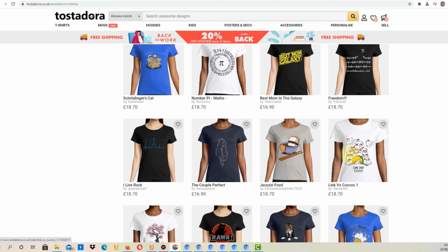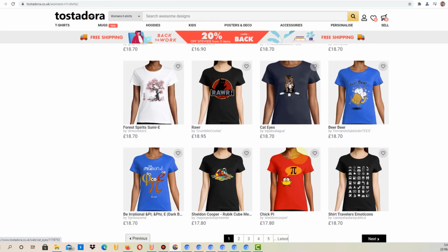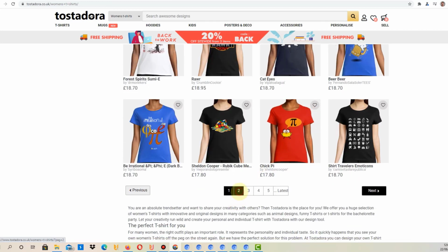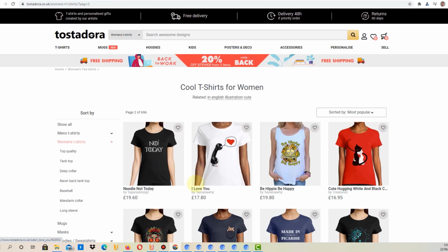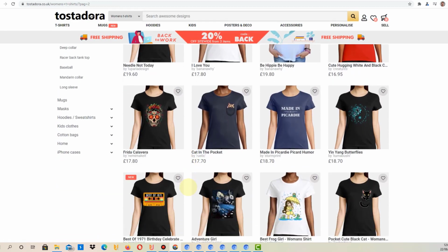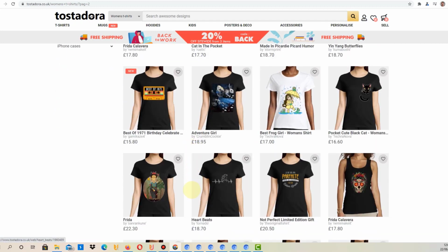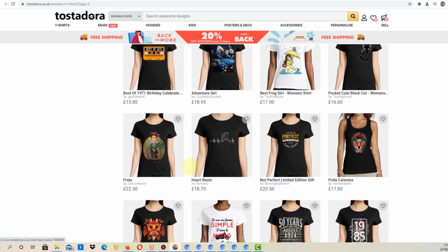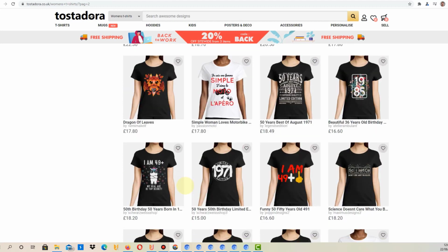So you can maybe change the way you're designing to make it more, let's say, customer friendly, and to make it more the way that customers are actually looking for. Because not every customer chooses necessarily the design type style that you are doing. You need to create for what the customers are looking for. And on this website particularly, where you can really search for the most popular ones, that's a really good way of doing that and finding out what customers actually want.